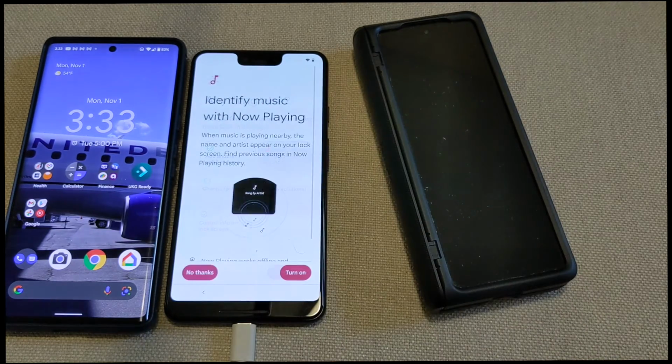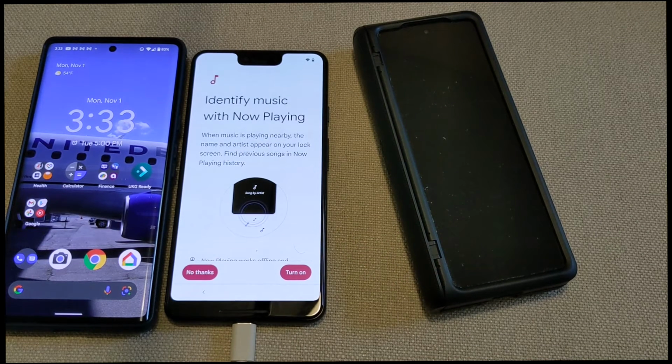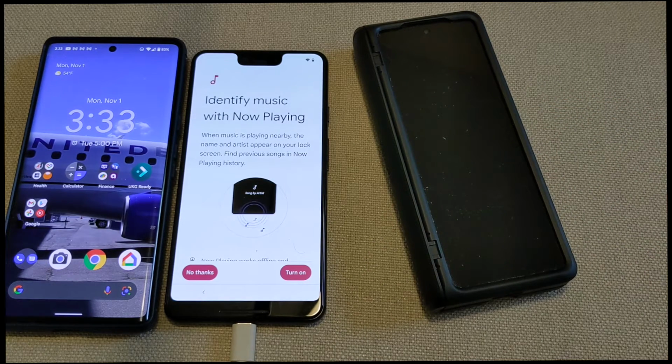Now, identify the music around you. I actually like this feature. What is this feature for someone who is new to this? Have you ever been to the gym or grocery store or any place, and you hear a song and you're like, man, this song sounds good. I wonder what that song is.